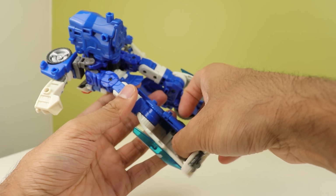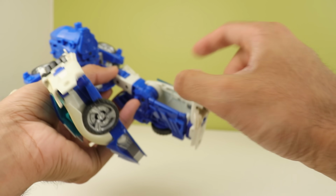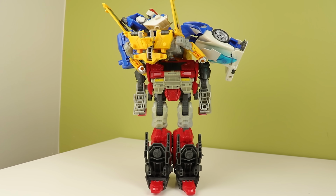I also forgot you're supposed to fold these panels out to cover up these little gaps. You have 90 degrees of bend. If you don't do that, you have a full range of knee bend. And the feet are tabbed in, so they do nothing. So they do the combine thing.